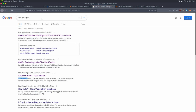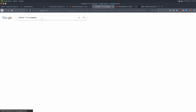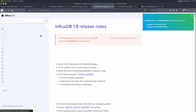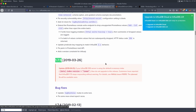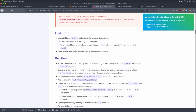The one thing I missed is we can do InfluxDB 1.7.5 changelog. And I like doing changelog because this gets me the date things were released. So let's see, that's 1.8. Is there a 1.7.5 entry? So 1.7.5, 2019. So if we look at the next version up, we can see what happens. Bug fixes, ensure credentials are correctly parsed when executing Flux HTTP request. This sounds interesting.